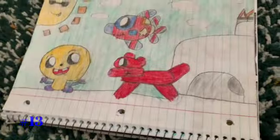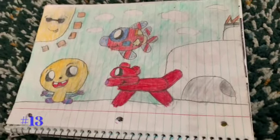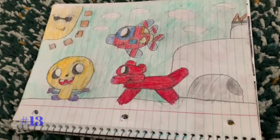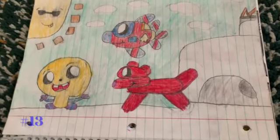But yeah, that's Balloony. So this one turns up so high on the list because it has one of the best characters of this year, Balloony. So it turns up at number 13.